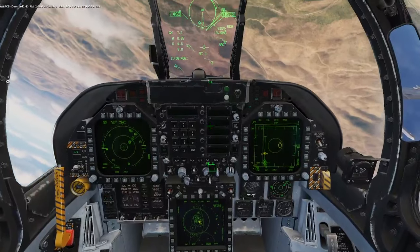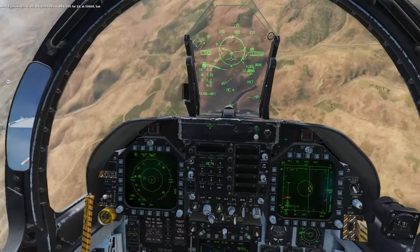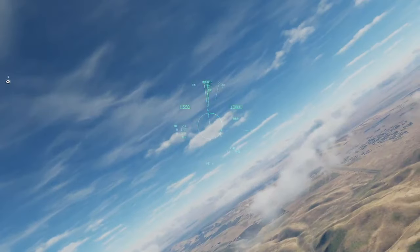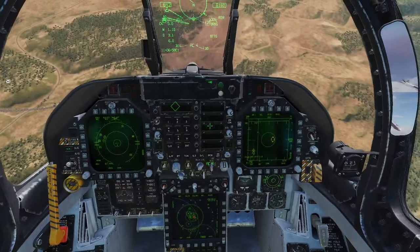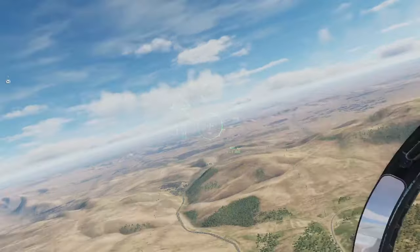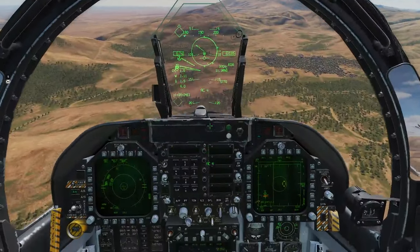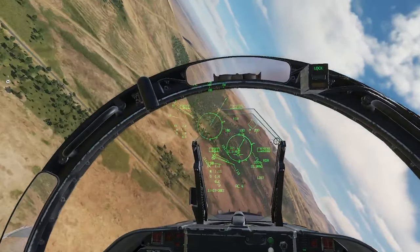Okay. If you watch my stream, I'm cranking it up. Yep. Okay, so it's really easy. Right over here is the battery. You got battery right here, and then you got the APU right below it. So you click on the battery, click on the APU, and then left engine start.